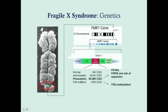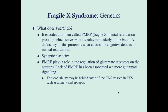So just to note here, the premutation, you can get these Fragile X related syndromes, where you can get Fragile X premature ovarian inactivation. You can also get a gait and dementia disorder, which we'll talk about later on.